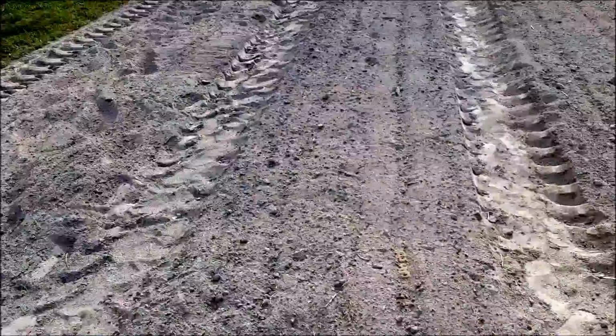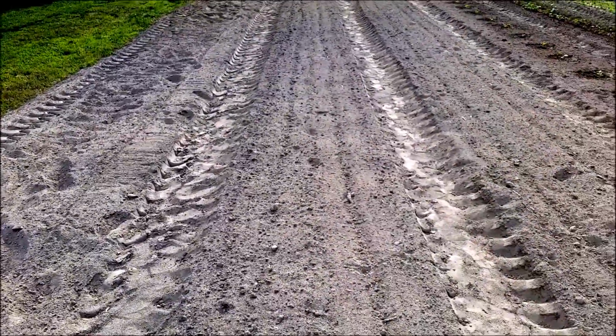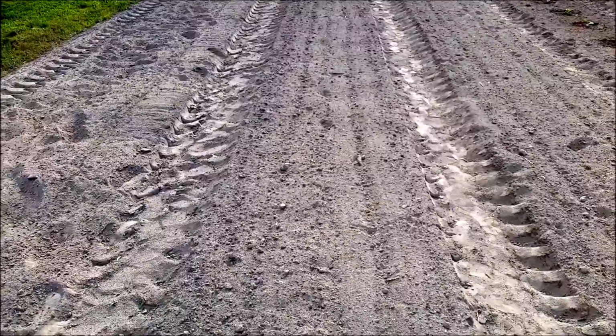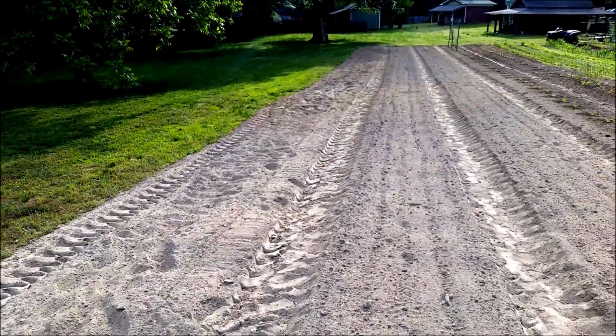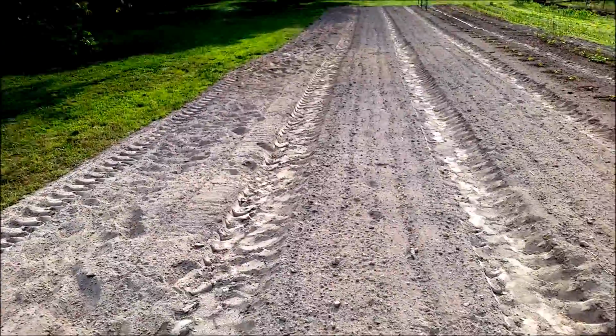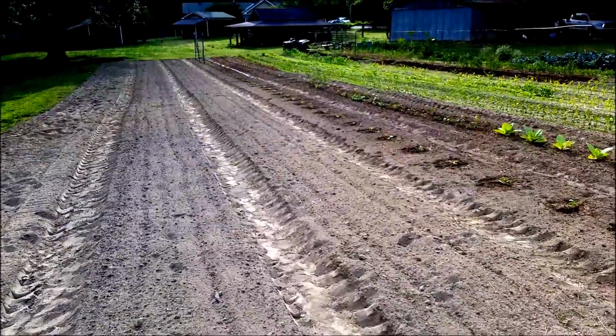And then this row is another row of pink eye purple hull peas. We really, really like those. And then the last row is nothing. I don't have anything to plant there yet, but the girls have been playing in it, you can see. Anyway, that's it for May the 16th. That's kind of what's growing in the garden.